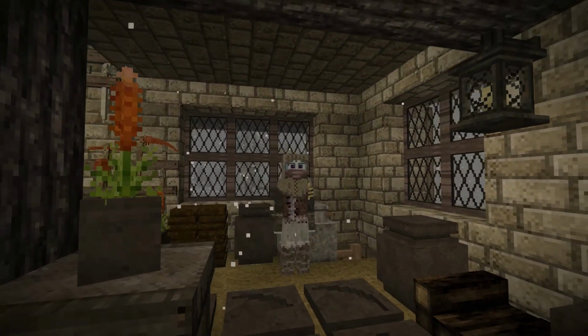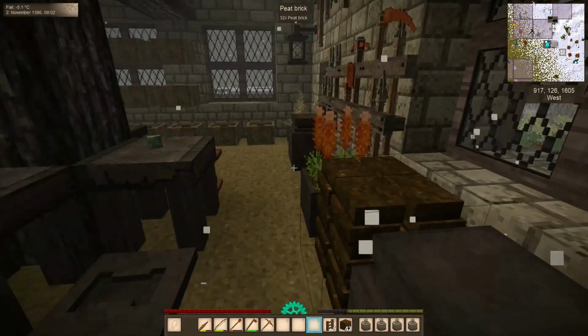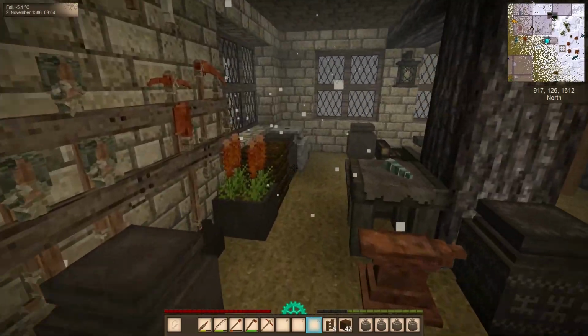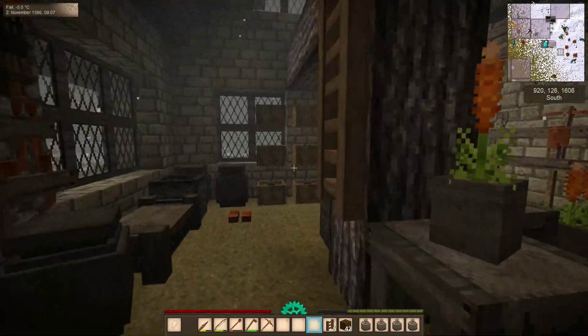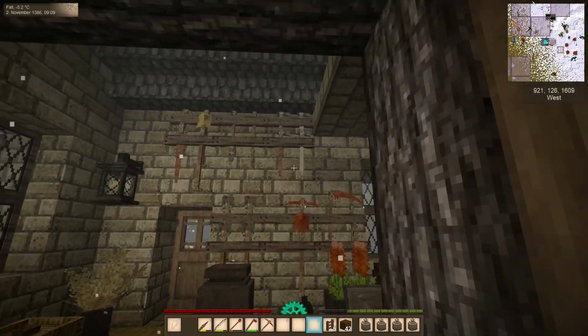We are back here on a very snowy day. We're actually only about 36 hours after we last met up, and I went down into some mines to find some copper, and I came up and suddenly there was snow everywhere. Just suddenly snow. Pretty cool though, I really like the atmosphere.